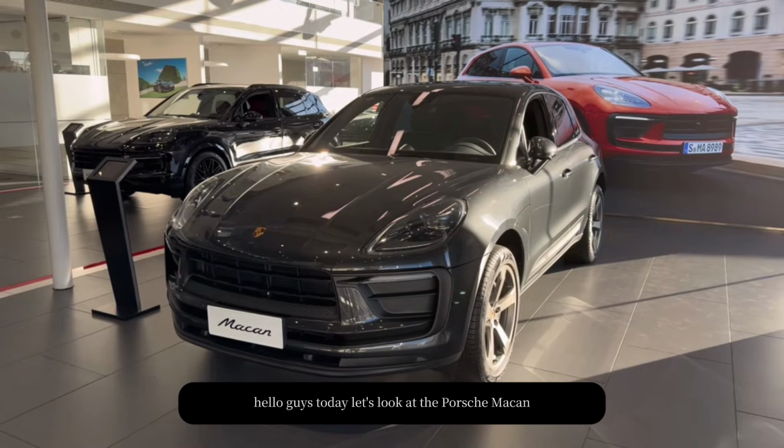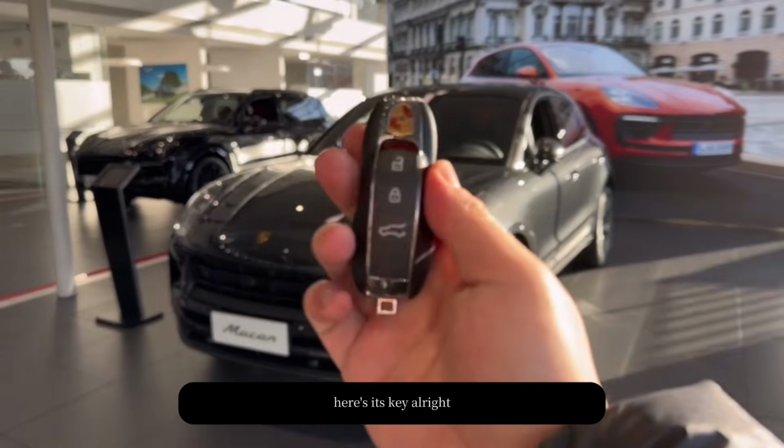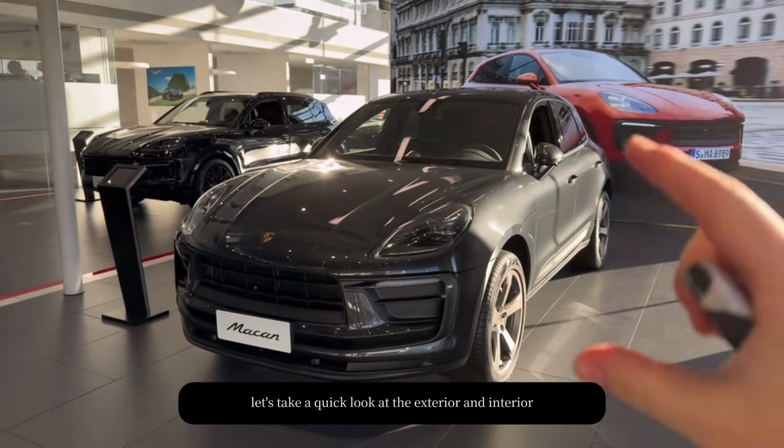Hello guys, today let's look at the Porsche Macan. This one is the Dream Chasing Edition. Here's its key. Alright, let's take a quick look at the exterior and interior.